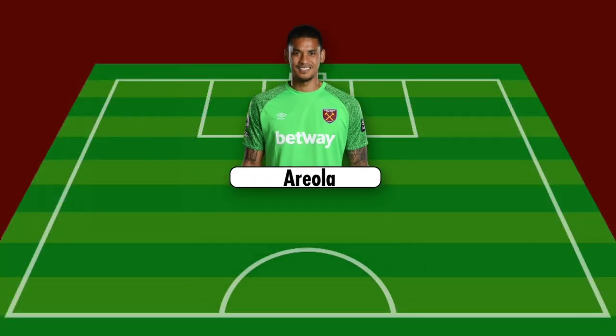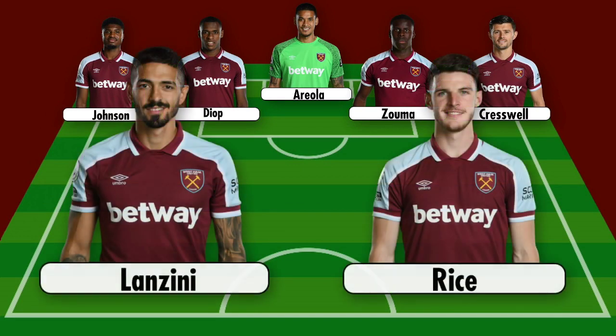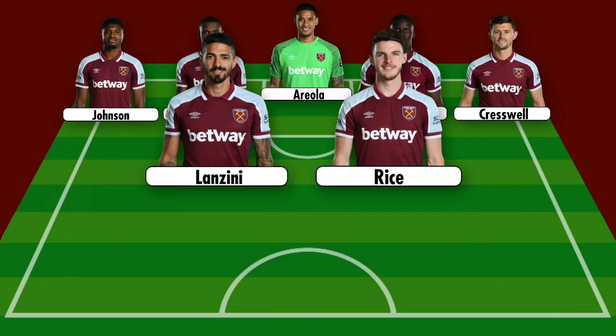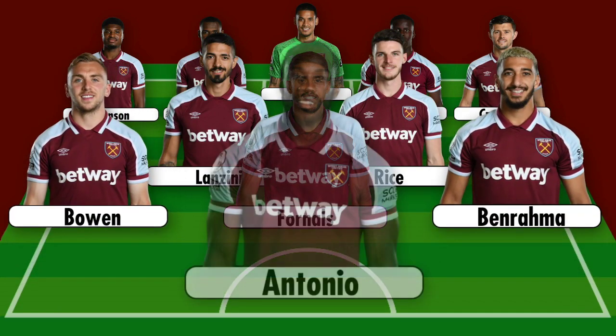Areola in goal, with a back four of Johnson, Diop, Zuma and Creswell. Lanzini and Rice in the defensive midfield positions, with Bowen, Fornals and Benrahma in midfield, with Antonio up front.